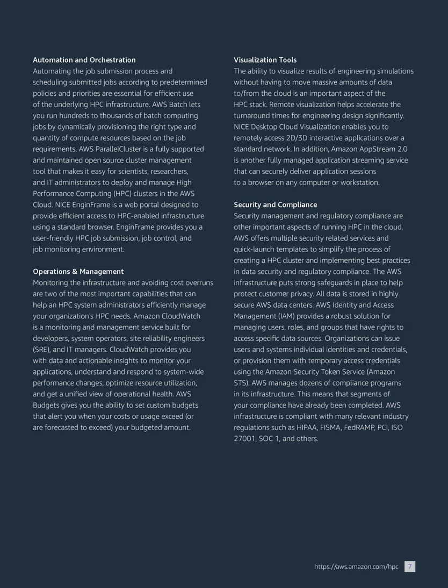AWS Identity and Access Management (IAM) provides a robust solution for managing users, roles, and groups that have rights to access specific data sources. Organizations can issue users and systems individual identities and credentials, or provision them with temporary access credentials using the AWS Security Token Service, AWS STS.